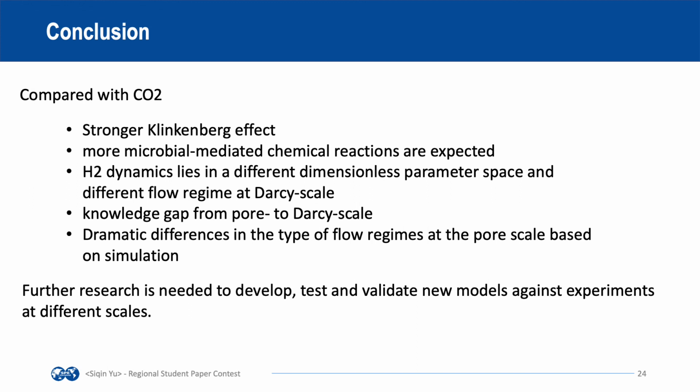At the pore scale, we discussed whether two-phase Darcy's law holds true from the perspective of theory and simulation. We find that there are dramatic differences in the type of flow regimes, which lead to a knowledge gap from pore scale to Darcy scale. To summarize, we think that further research is needed to develop, test, and validate new models against experiments at different scales.